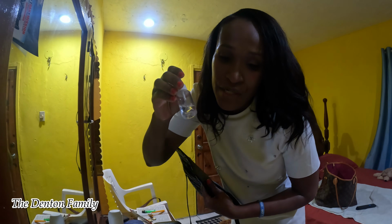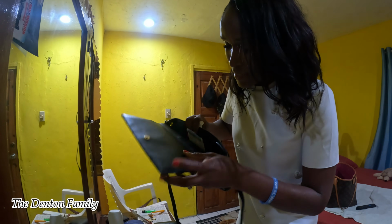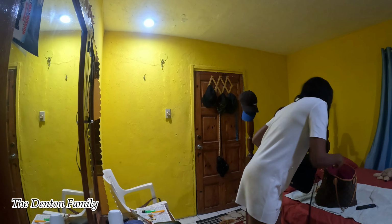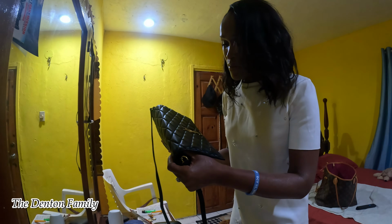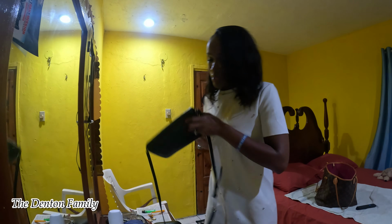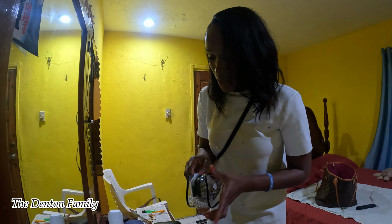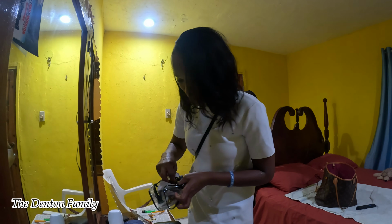This is my sanitizer. I pour one of the big ones out and have a little bit. I always keep a little bit of sanitizer in my wallet. I have a little bit of Jamaican cash with me, just in case. Let me see what jewelry I brought. I brought my YSL bag, and I'm just going to carry it. I don't even think I need it, but I won't have anything to put my phone in, so I'll just keep it.